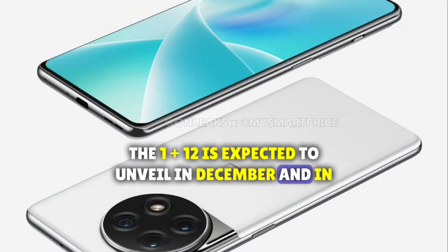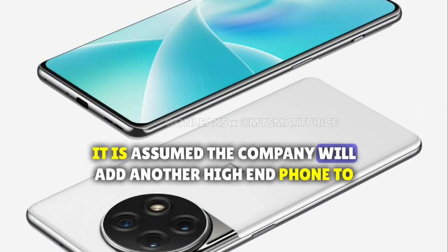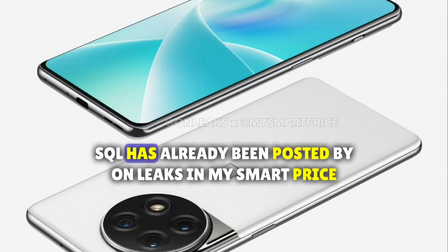The OnePlus 12 is expected to be unveiled in December and in January for the global markets. It is assumed the company will add another high-end phone to the lineup shortly. That will be the OnePlus 12R. CAD-based renders and details about the OnePlus 11R sequel have already been posted by OnLeaks and MySmartPrice.